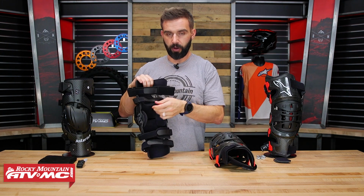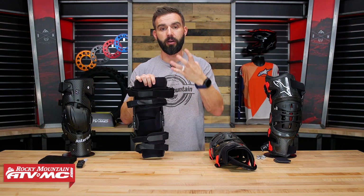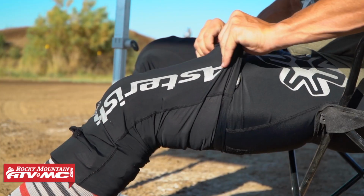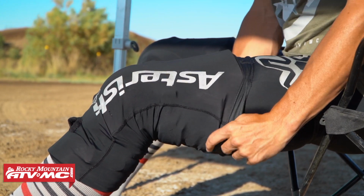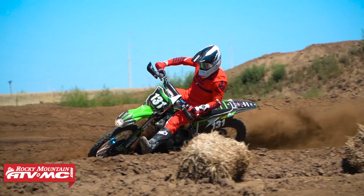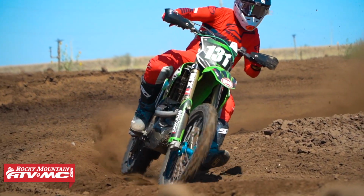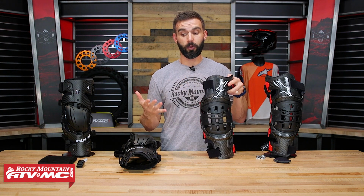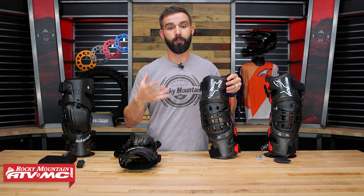Now, if you're a rider where maybe you have skinnier legs and it's a little bit harder to get the knee brace to stay in place, there's a few tricks for that. Asterisk sells their 0G pant, which I ride in, and I love it because it folds up over the knee brace and it stops this thing from sliding down. But that 0G pant you could wear with any knee brace. So if you even went with the Bionic 10, I would still recommend get that Asterisk 0G pant because I love it.